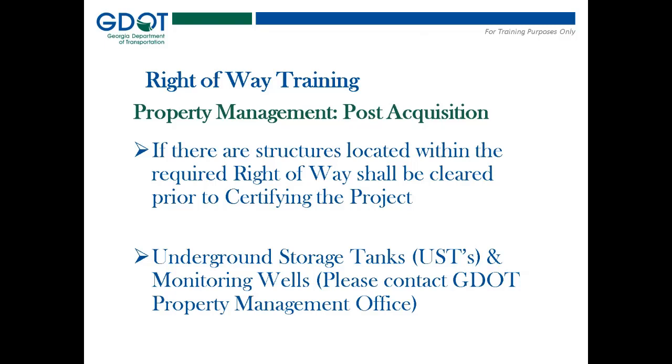Underground storage tanks, USTs, and monitoring wells, please contact the GDOT Property Management Office for coordination on these items. These are complex items. Scheduling can be difficult at times on this, and so it's very good to have coordination with the Property Management Office so that everyone understands what is required and when these items will be removed.